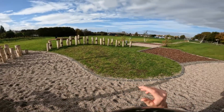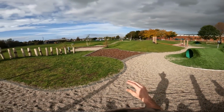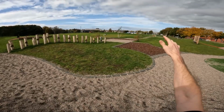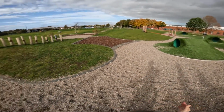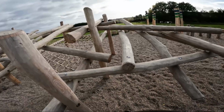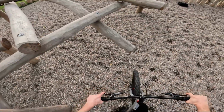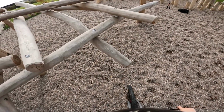I've just realised it's not just the potential for rain that's an issue. Schools will be finishing soon. There's actually a high school just over there, and I'm pretty sure all the kids are going to be flocking over here, because why wouldn't they? So that means I've got a limited time until this gets rammed with teenagers, so come on, I need to get up this thing.